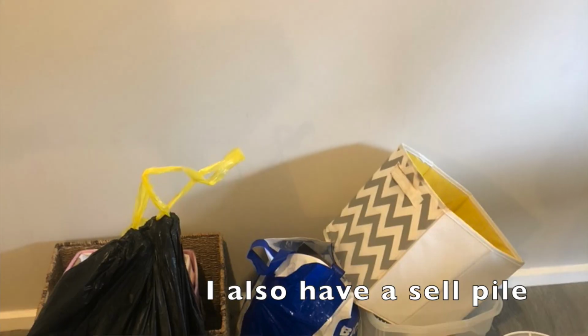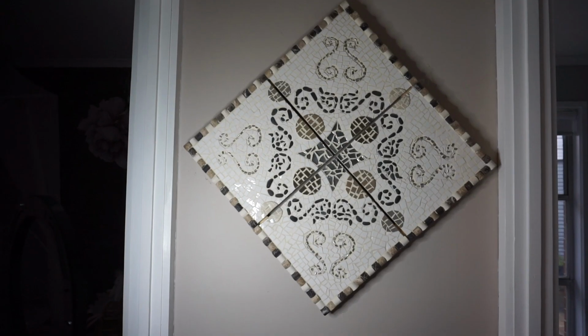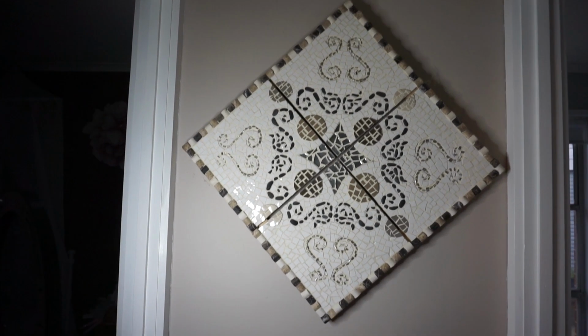If you're feeling guilty about decluttering things because you may have never used that item and you're thinking about how much money you have put into it, and you know that you're just never going to use it, then maybe think about giving it away to somebody that you know will actually use it or will love it. For instance, I made this big mosaic down the end of my hallway. My mum absolutely loves this, so I'm going to give it to mum because I know that she's going to get enjoyment from it.